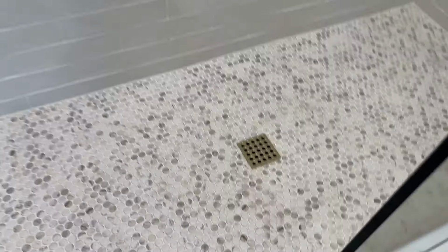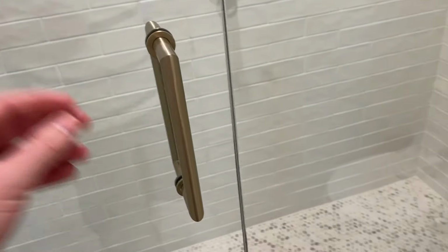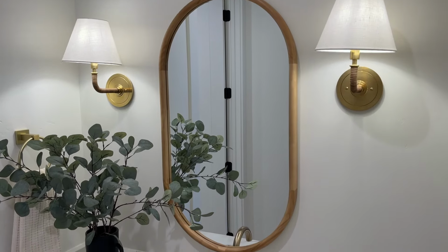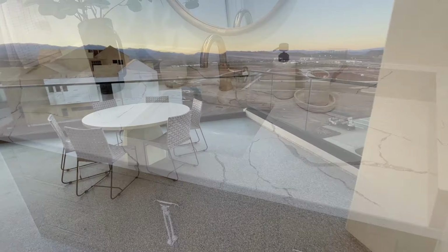And I love the penny tile. The penny tile feels really good on your feet. And another beautiful glass surround here. Here's a large vanity with lights on each side. That was nice so you don't have the lights blaring in your face.